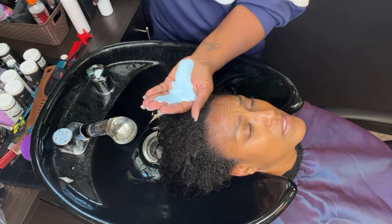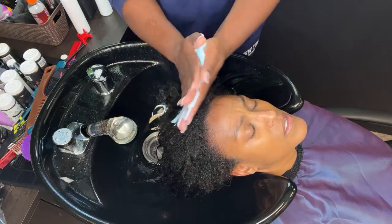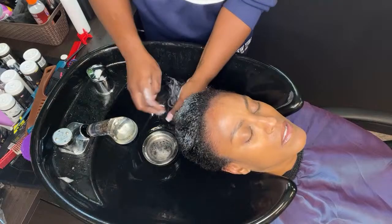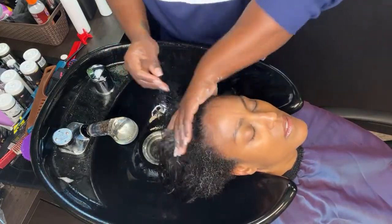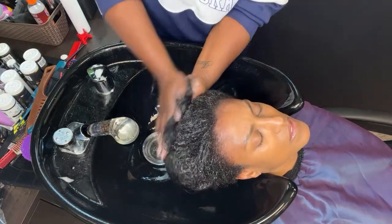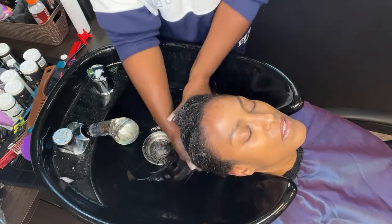Okay, all right, so we're going to use the Biotin Voluminous Conditioner. Remember, when you're putting conditioner on, you guys, you do not put it on the scalp first. It needs to actually go on the hair. That is where the benefit is. The scalp does not need the conditioner. The conditioner will automatically make its way to the scalp as long as you put conditioner on the hair.